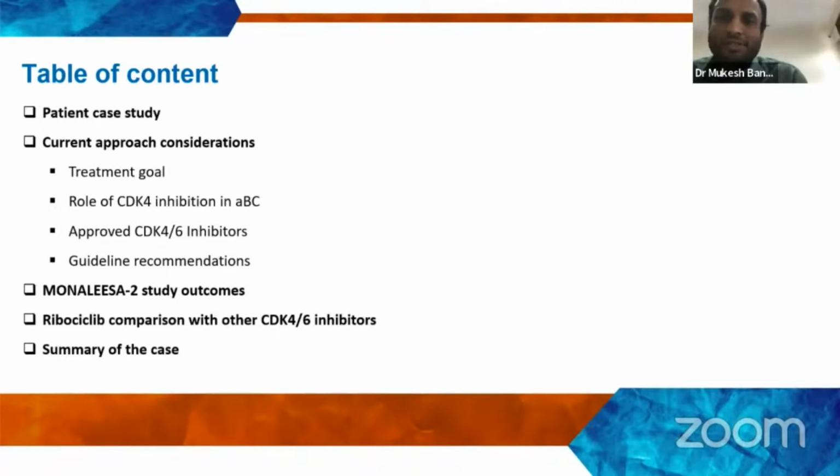We will have a brief discussion about MONALEESA-2 study outcomes. We will have a ribociclib comparison with other CDK4/6 inhibitors, so that we can see how to choose between the different CDK4/6 inhibitors in our clinical practice.